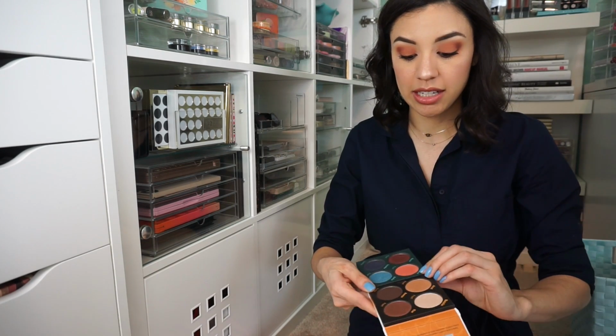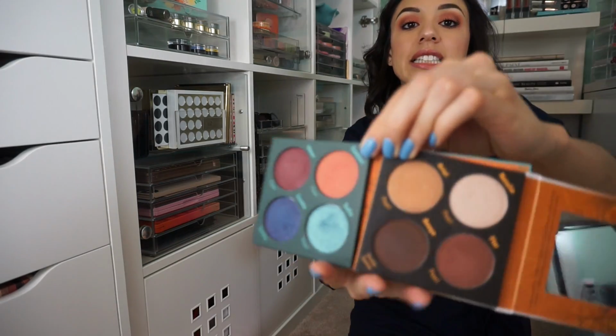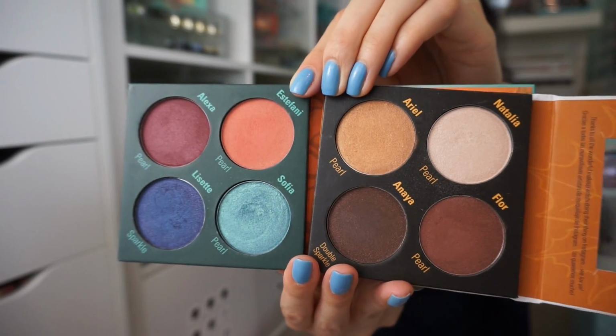The formula of these shadows is unlike most shadows. They're very pigmented, very soft and creamy, and they're those eyeshadows that you could use with your finger and they leave amazing, amazing color. Like deposit amazing color on the skin.